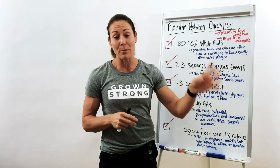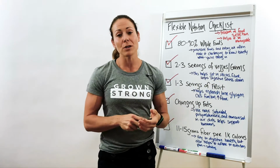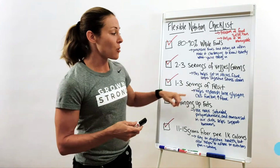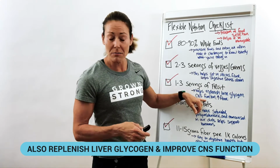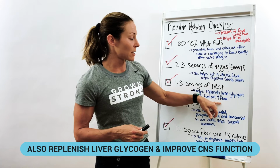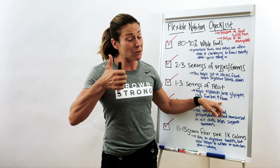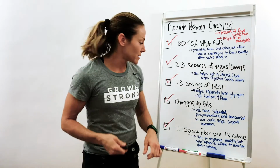We're not talking gummy bears and gummy worms sugar. We're talking about some blueberries. We're talking about a kiwi, things like that, right? It's gonna help replenish liver glycogen and that CNS function, right? Because it's gonna have some different vitamins and minerals. And of course, like I said, it's gonna contain fiber, so it's gonna increase that total daily fiber intake. So that's the next one on your checklist.